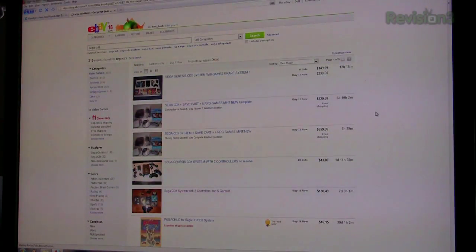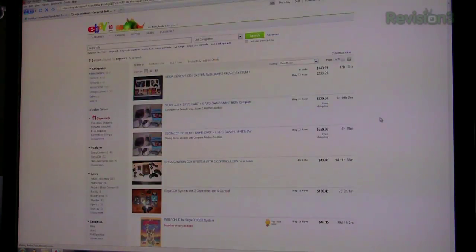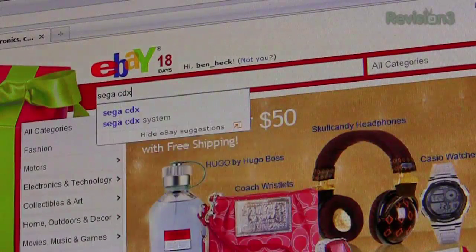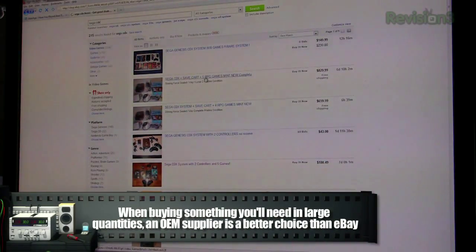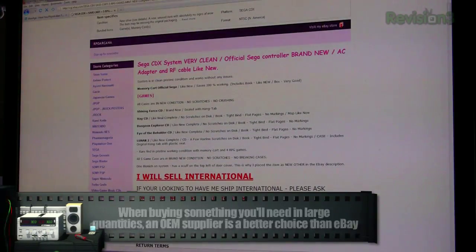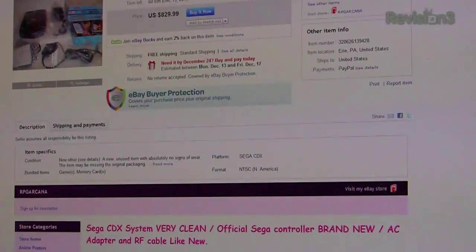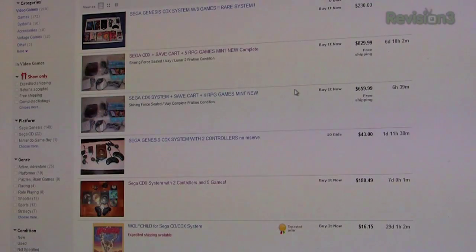Let's have at it. I often get asked, where do you find these old game systems? And the answer is eBay, just like anyone else, basically. So you find one that's not too outrageous. I mean, $829, what is it, like 5 copies of Lunar the Silver Star? There's gotta be at least 1 copy of Lunar the Silver Star. Yep, there it is. Some of the RPGs for the Sega CD were actually pretty good. I mean, it wasn't all FMV crap games, although those have a special place in my heart too.